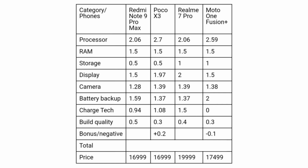Now let's add up the points. Realme 7 Pro is the illustrious best phone under 20,000 rupees. I want to give a special mention for Poco X3 for being the best value phone at 16,999. At 16,999, Poco X3 offers incredibly marvelous value. Realme 7 Pro is 3,000 costlier than Poco X3 and differs by only 0.23 points. So if you have 20,000 and want the absolute best, then go with Realme 7 Pro, or on the other side, if you have a strict 17,000 budget, then sticking with Poco X3 would be the best option.